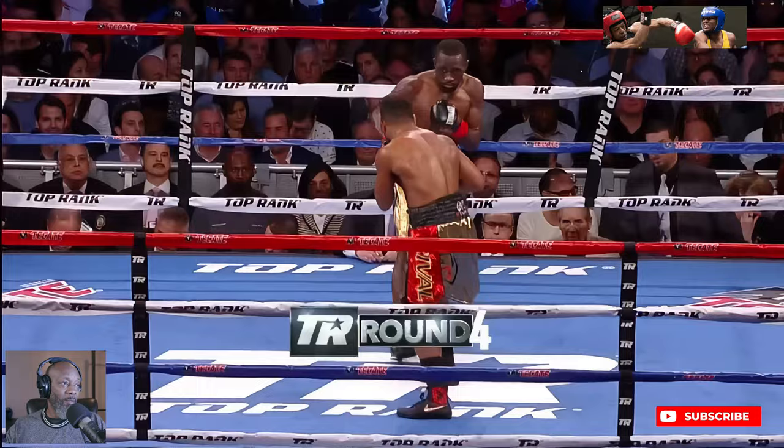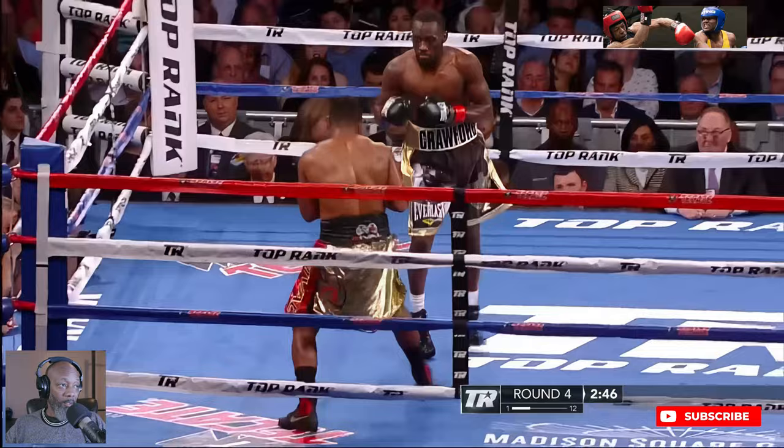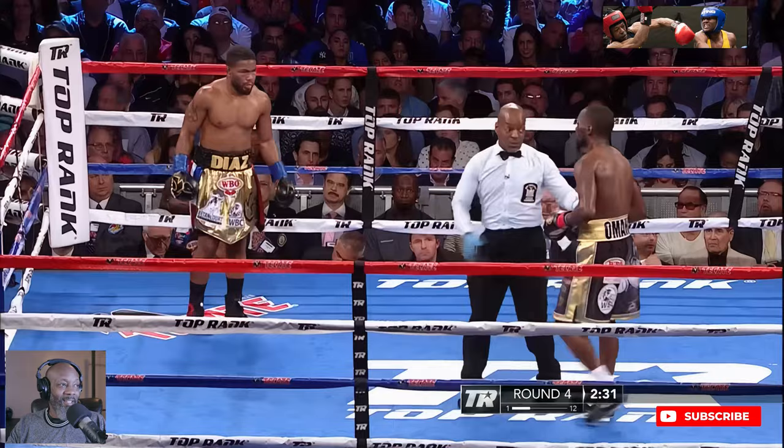Okay, round four. Crawford using a great jab. Look at the way Crawford's able to maneuver. Again, once Diaz gets in range, he clinches. Diaz is a little frustrated, tries to use his head. Yeah, frustration is definitely showing.